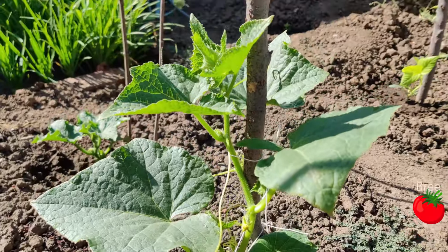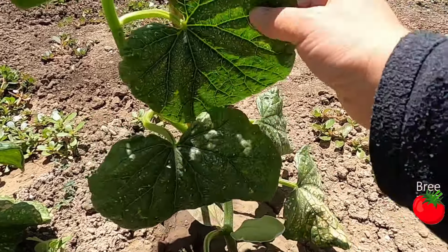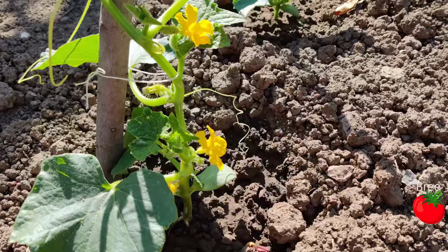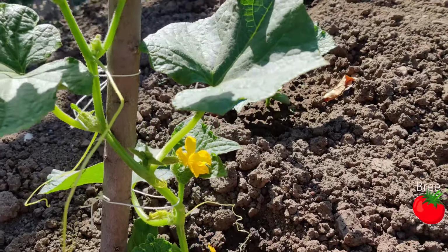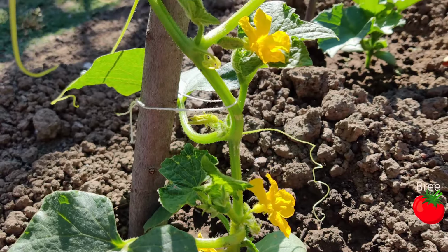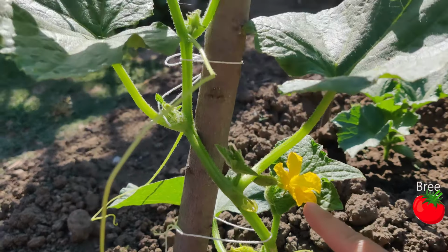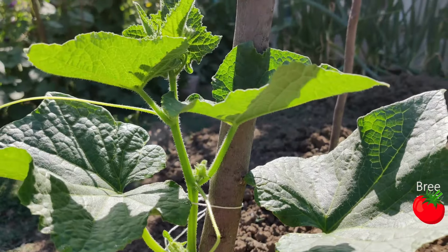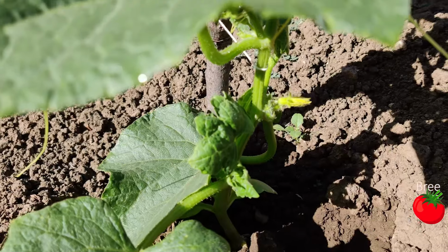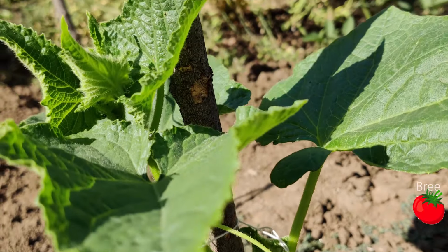For climbing cucumbers, there are two types, those that fruit on the main vine and those that fruit on the main and side vines. If it's a new variety, we don't know its characteristics, so we observe first: where the female flowers appear and their quantity. If it's a variety that fruits on the main vine, there will be female flowers at each node. If it fruits on both the main and side vines, there will be fewer female flowers on the main vine, not at every node. After determining this, prune accordingly.